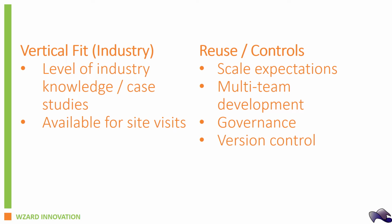Next, we have the vertical fit, or the industry in which you work. Some vendors and partners work very closely with certain industries. And if this is important to you, then actually being able to talk to them in your own language can be very important. It also gives you the opportunity to find case studies and maybe even site visits to organizations within your industry sector that have implemented that solution. And that will give you additional confidence in terms of whether it's fit for purpose.